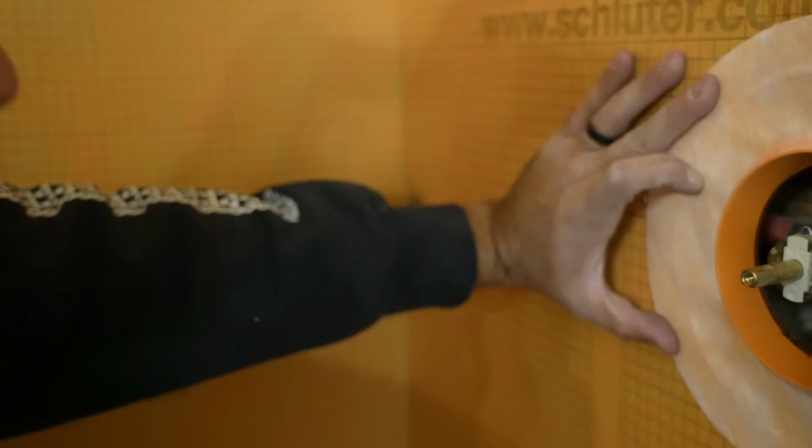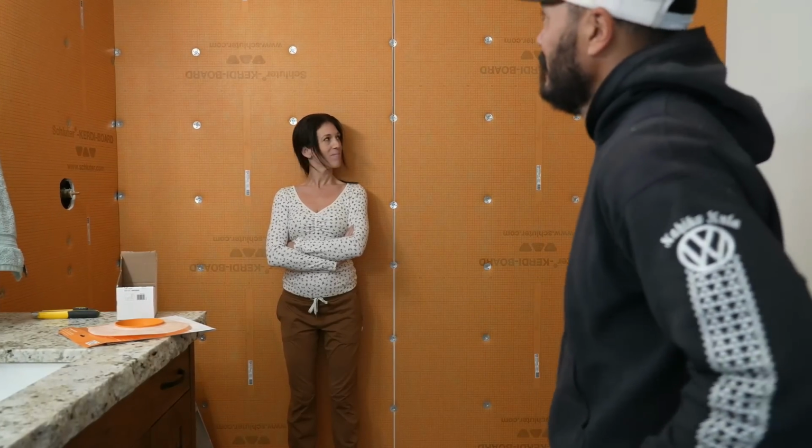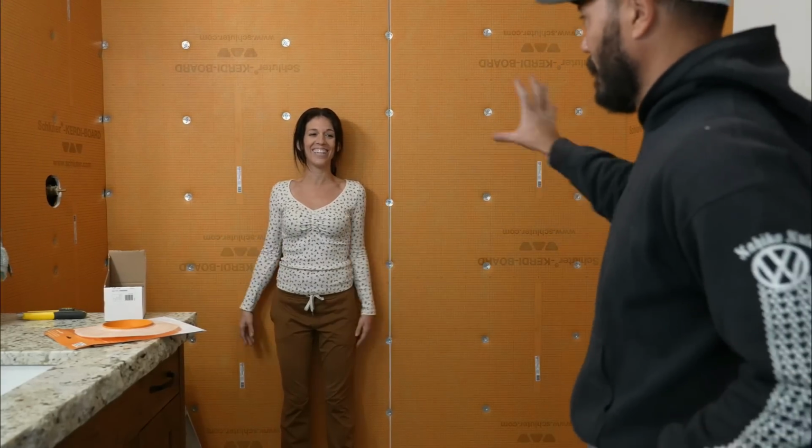You know, if I didn't know any better, my colorblind eyes would say that your pants are very close to that Schluter orange. Oh no. You look like a floating torso right now.